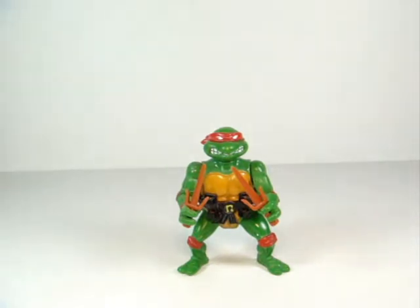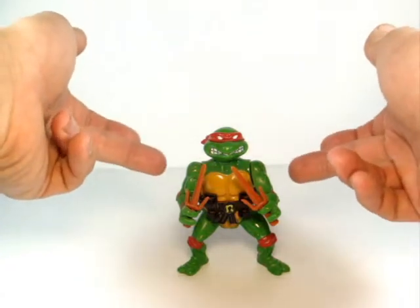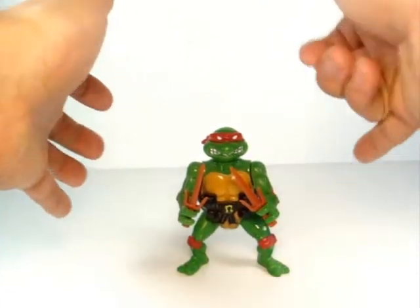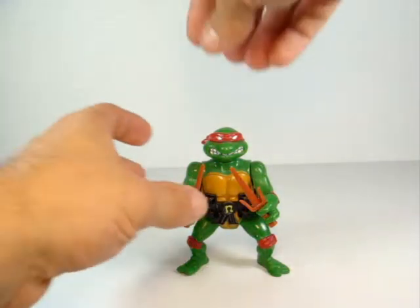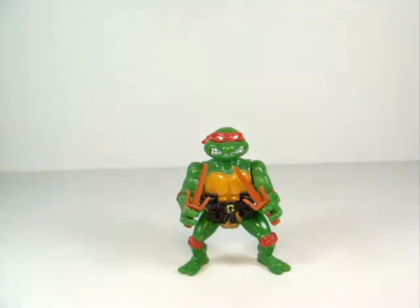Now, he does share the same articulation as Leonardo and Donatello, so I'm really not going to get much into that. Basically, his arms go up and down at the shoulders, they rotate all around his wrist, and he's got articulation over in the legs right over there. It's kind of like a ball joint deal, so we all know what a ball joint is. His head moves all around, it kind of goes up and down. No, it actually just goes all around. It's on a kind of swivel or something like that.